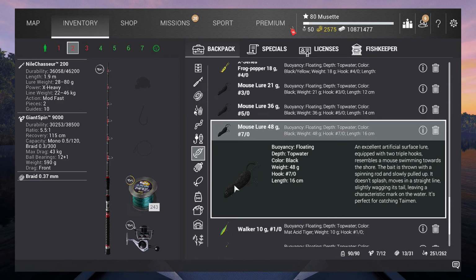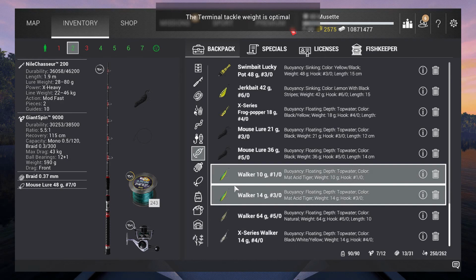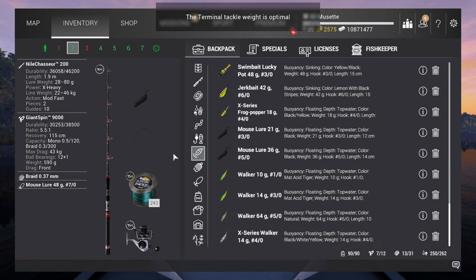Besides, I'm more interested in spawning a 35 kg plus taimen to fulfill one of the conditions of the mouse lure mission.